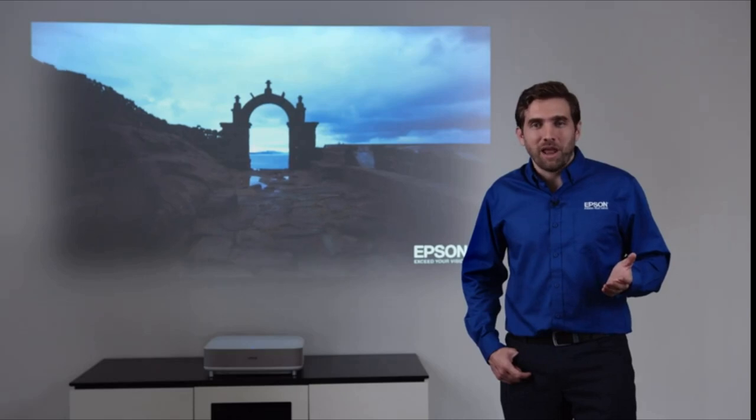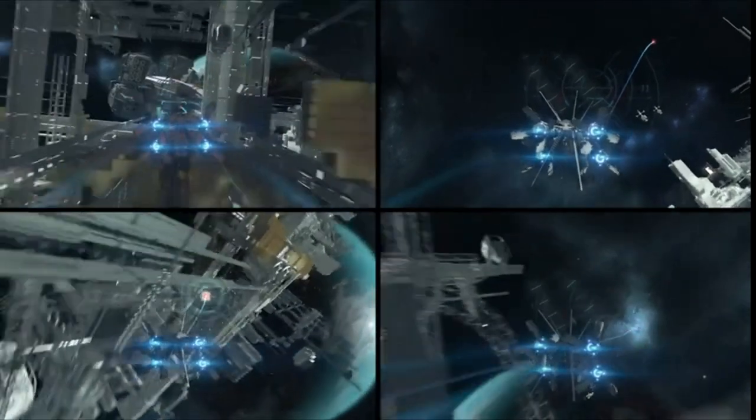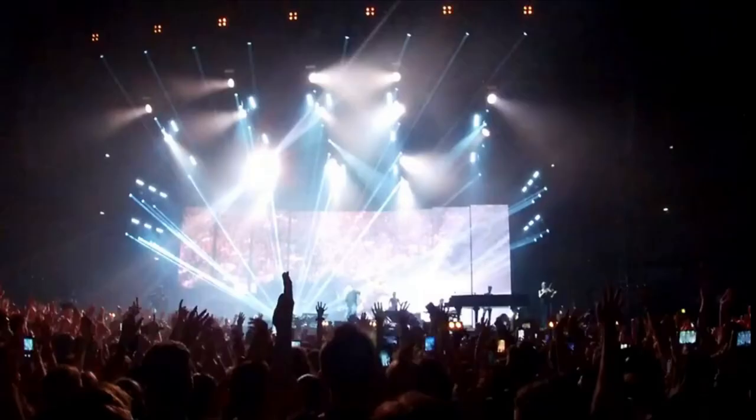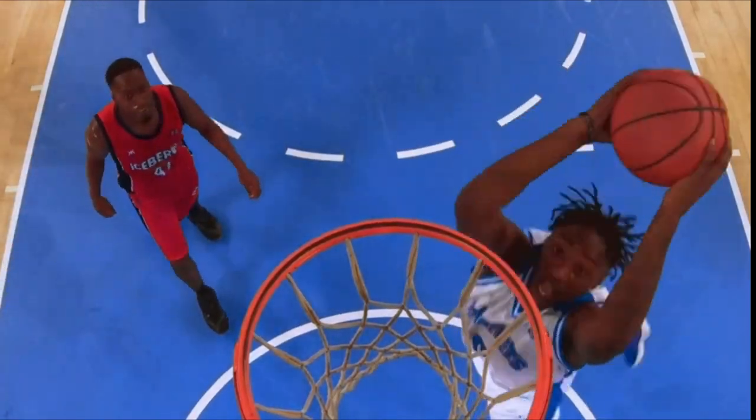If you really want to treat your family, this is amazing for casual gaming. For example, you and your kids will have a blast playing 4-up racing in a screen this size. Whether you're watching the latest Hollywood blockbuster or a live event like the Movie Awards, it's going to be so immersive that you're going to feel like you're there.